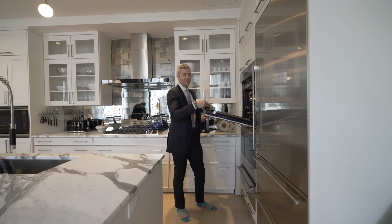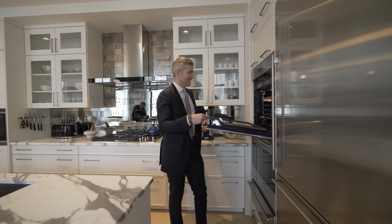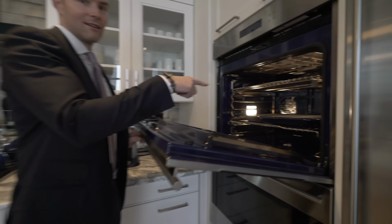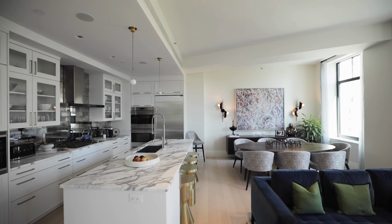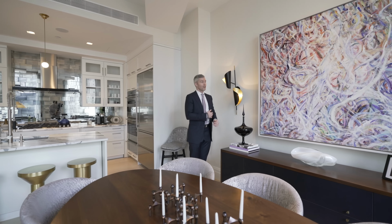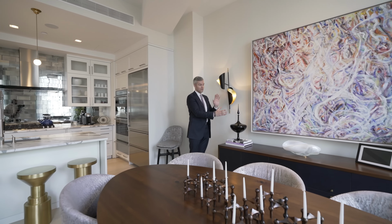And they did the blue. They picked the one with the blue option. Look at this. And this also shows you how often they cook. Look inside here. Can you see the sconces? I just love the lighting in this apartment. It is just so awesome. Great space for art, for walls.